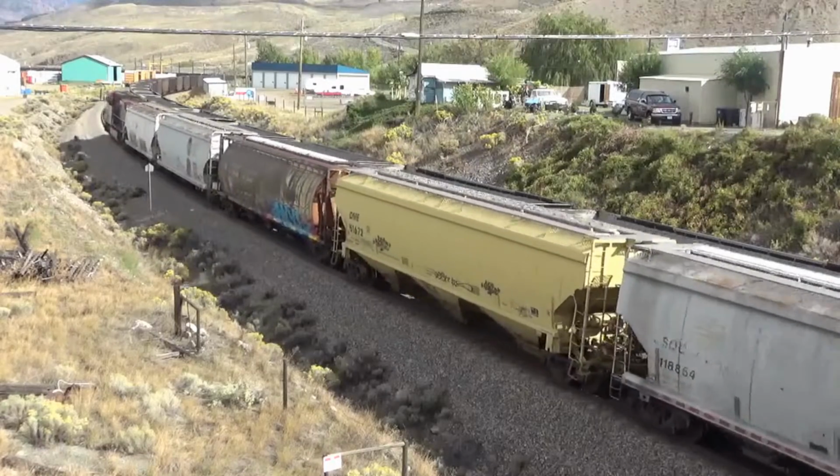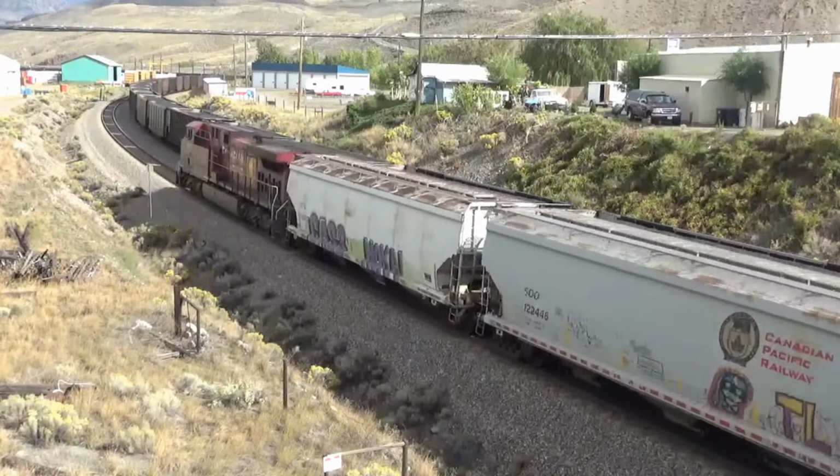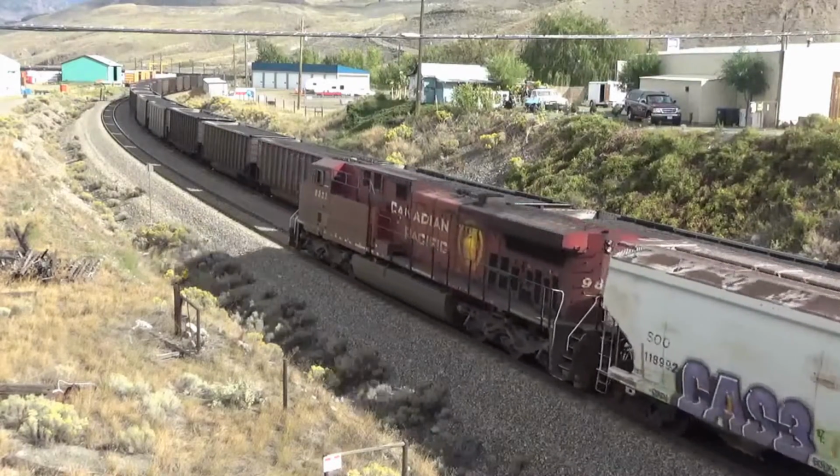The back of the train was an almost mirrored image of the front, a single AC 4400 CW with its back to the train.